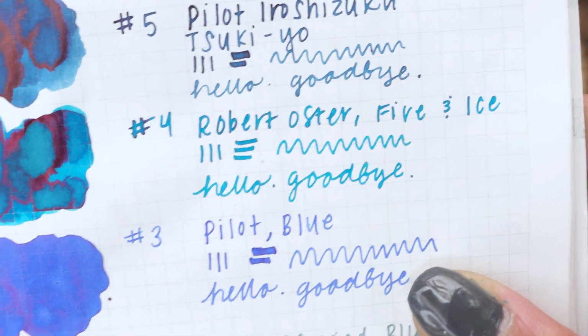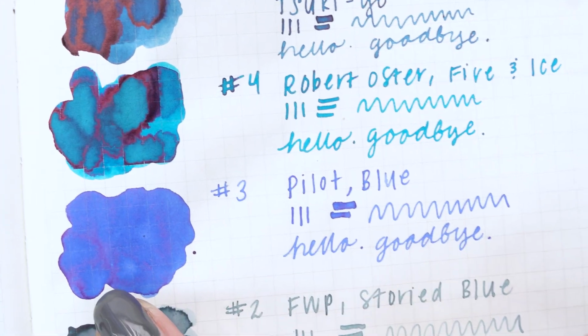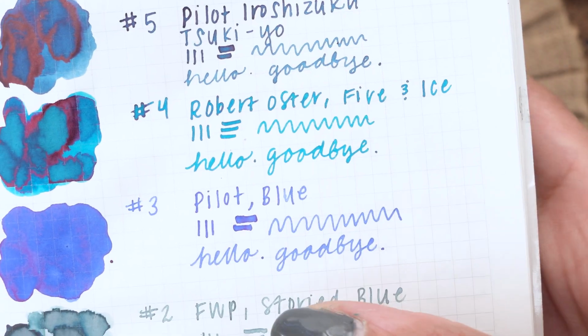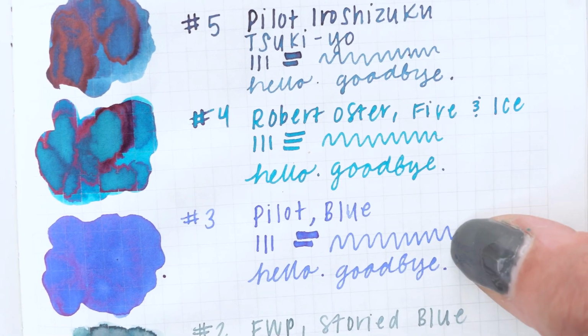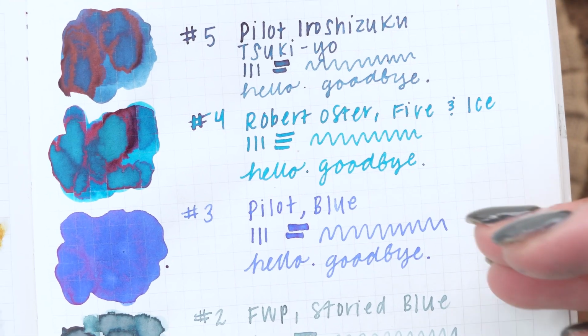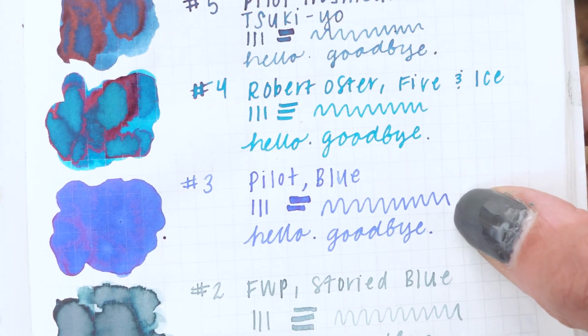Number 3 is Pilot Blue. And so we did catch some of the sheen in this one. It is more of like a purpley sheen, and there is a little bit in the writing, not very much, but I definitely recommend Pilot Blue if you're like in a work office environment and still want to have a little bit of fun with your standard black and blue inks.